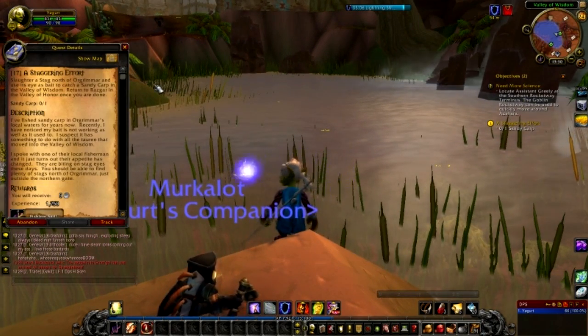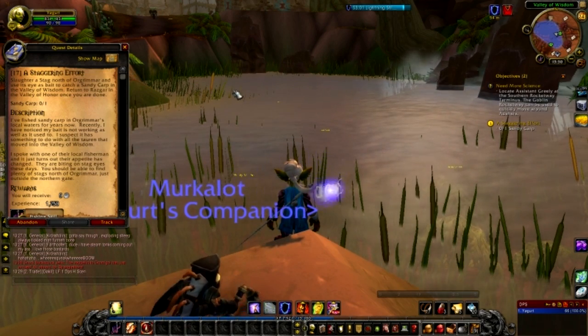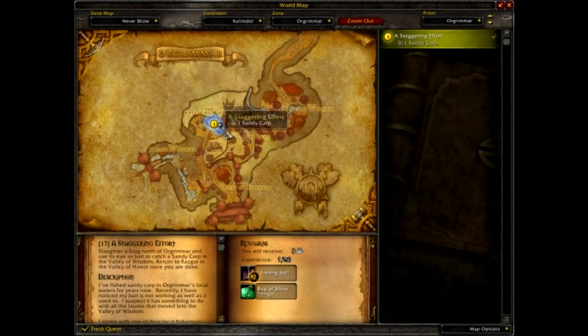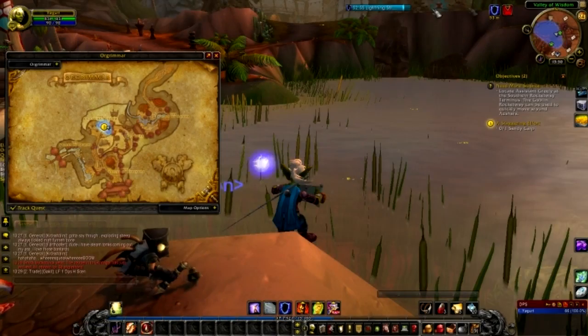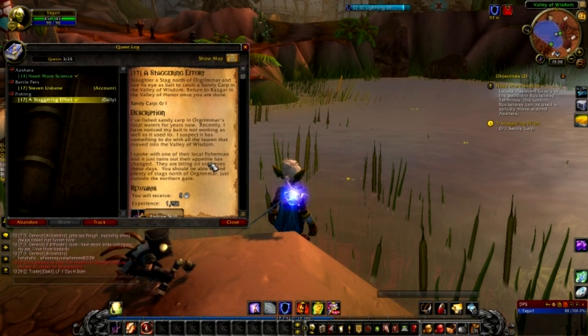A staggering effort. Slaughter a stag and then use its eye as bait to catch a sandy carp in the Valley of Wisdom. And if you're wondering where we are, this is where we are in the Valley of Wisdom, right in the center of it. In fact, now this I think means that we're going to need to use the eye.